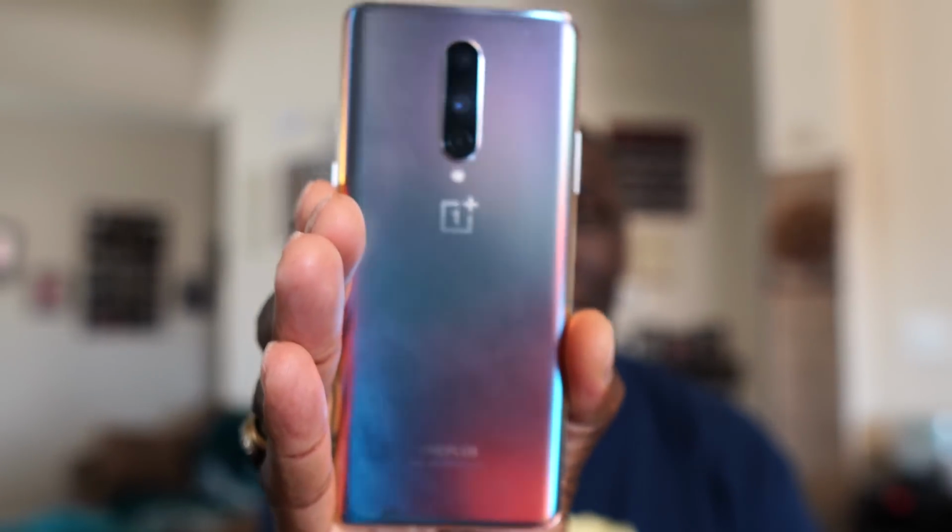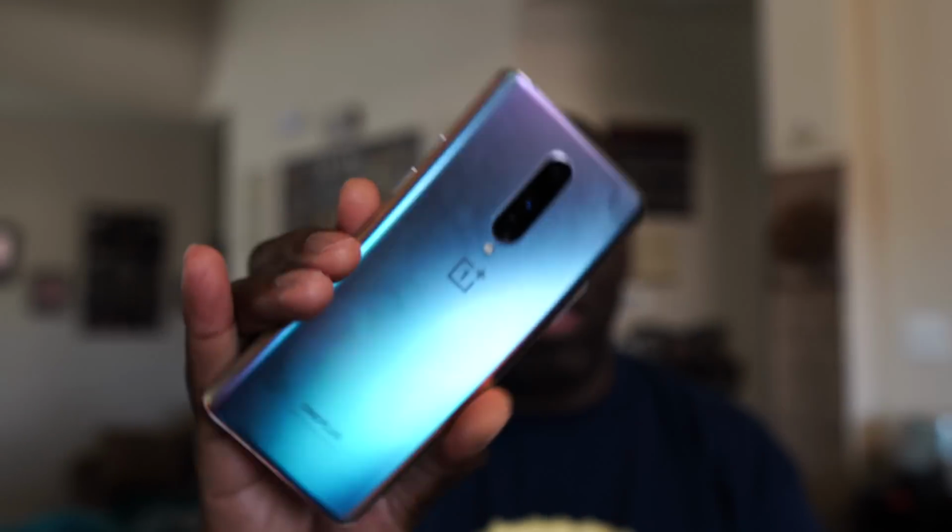This thing is absolutely beautiful, and the hardware itself on the device is just fantastic. Really easy in the hand. As you see, I don't wear a case around the house, but when I leave the house, I do put on a case.